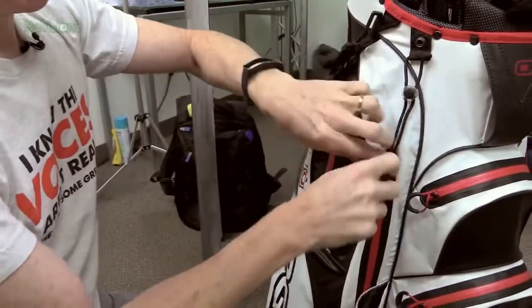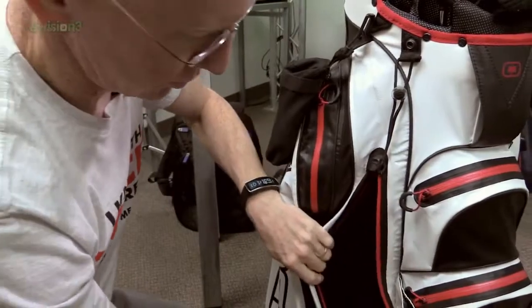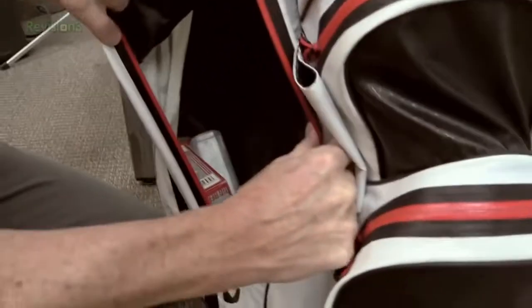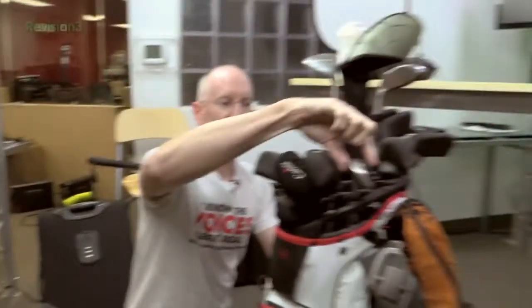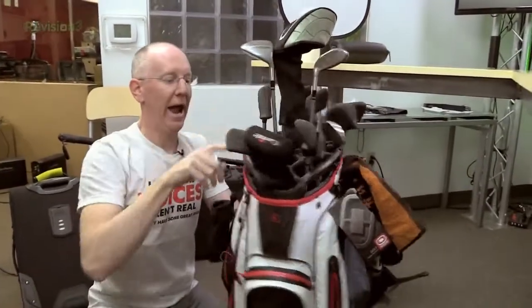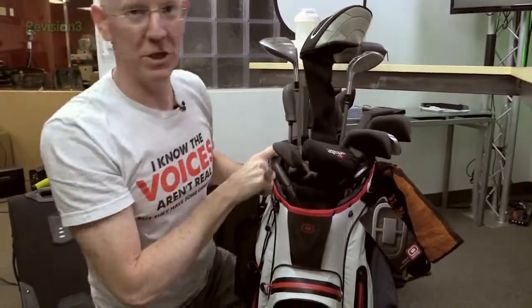And of course, because you can never lose enough balls on the golf course, I've got a lot of balls in this side. And just, you know I'm a real golfer because I've actually lost the cover for this particular iron. And one of my other irons, my pitching wedge, is missing. It's left on a golf course somewhere back there.